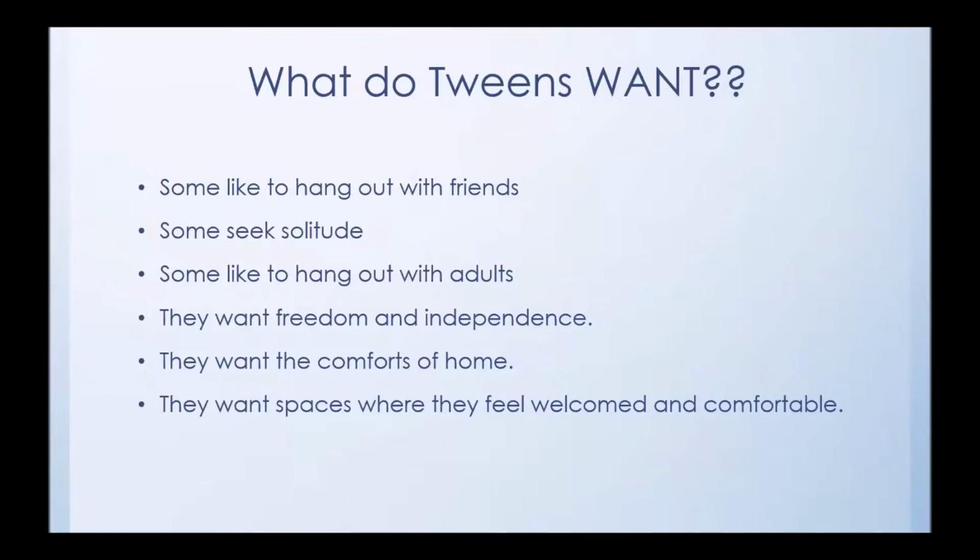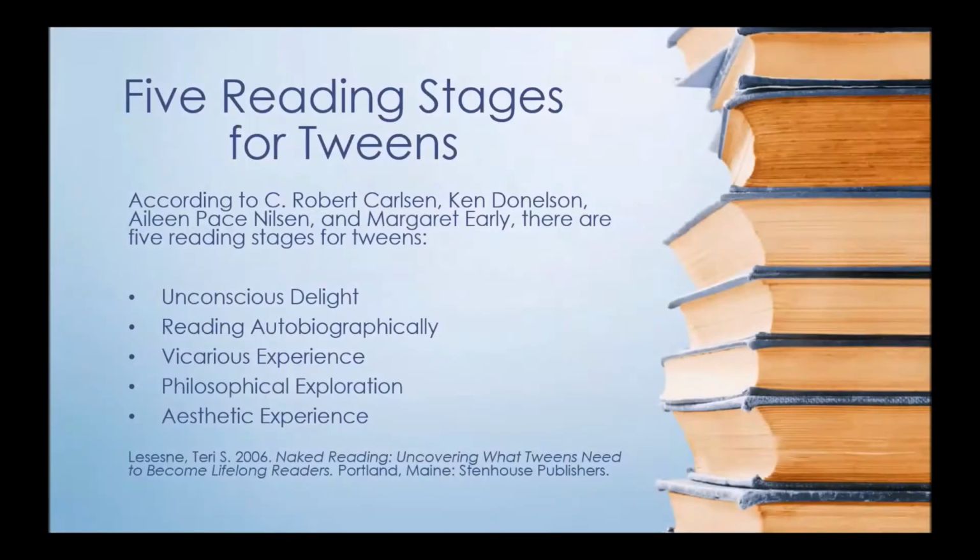By giving tweens a collection to call their own, a space to hang out with their friends, and a friendly librarian with whom to interact, tweens can navigate those awkward middle school years a bit more easily and come out prepared for the challenges of high school, all while learning to love the library and become lifelong readers and learners, because that's the whole point of this collection, right? It's to make them lifelong readers and learners.